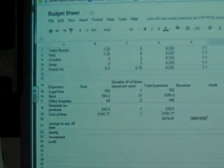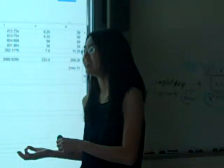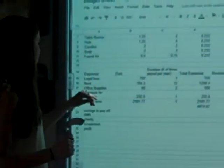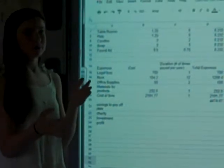The rent: we're renting out Heidi's basement, the storage room under the basement, and her mom said $132.50. Give me a lower rate. And we have to pay that every month. Then we have office supplies, which we have a budget of $50, because some of the supplies we already have at home, so we don't need a whole lot.